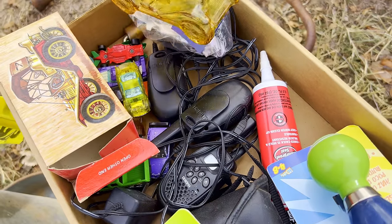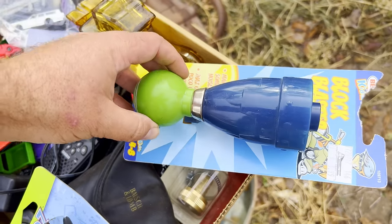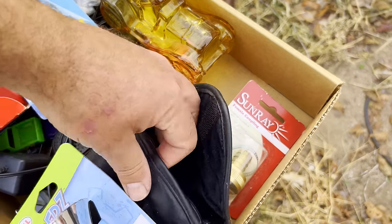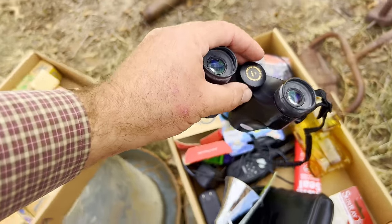A lot of this stuff, like I said earlier, is just gonna go in the scrap, like these walkie-talkies. I have no use for those. Whatever this is, some sort of bicycle horn. Yeah, I don't need that. Let's see, what's in here? Is that a pair of binoculars? Huh, let's see if they're any good. I'll look them up, make sure they're not worth a ton of money. If they're just cheap ones, I'll probably just take them home and give them to my kids. I'll have fun with those.